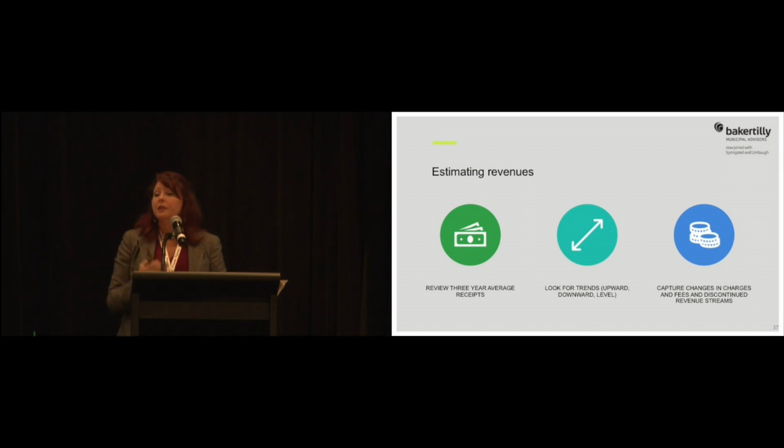And you do want to capture any changes. Did the council increase the local income tax? If they did, we need to account for that potential increase in local income tax. Were there changes made to building permit fees? Any of those changes, you want to try to capture those changes.